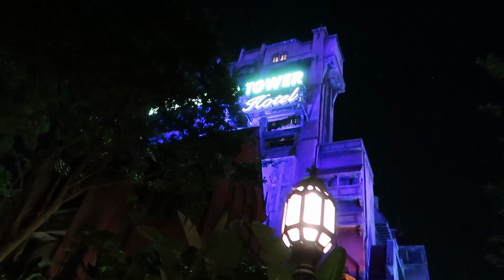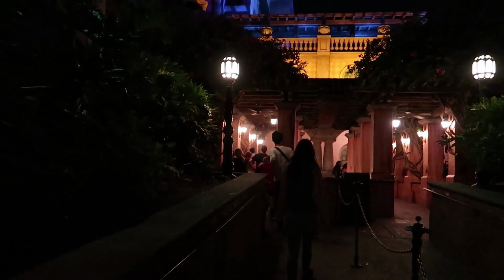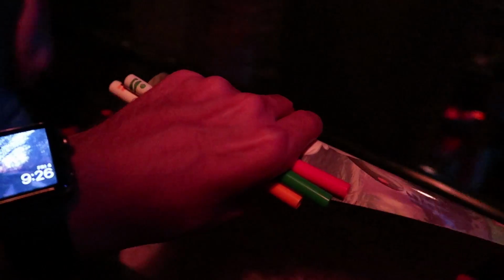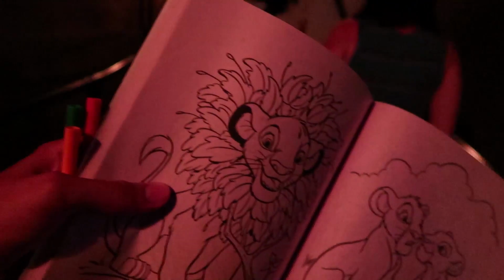This is one that we unfortunately could not get a fast pass for, but the line is not that bad right now because Fantasmic's going on. It's dark and spooky and scary in the boiler room. And I've got my picture that I'm gonna color, and I've chosen my 3 colors. Hopefully I have success.